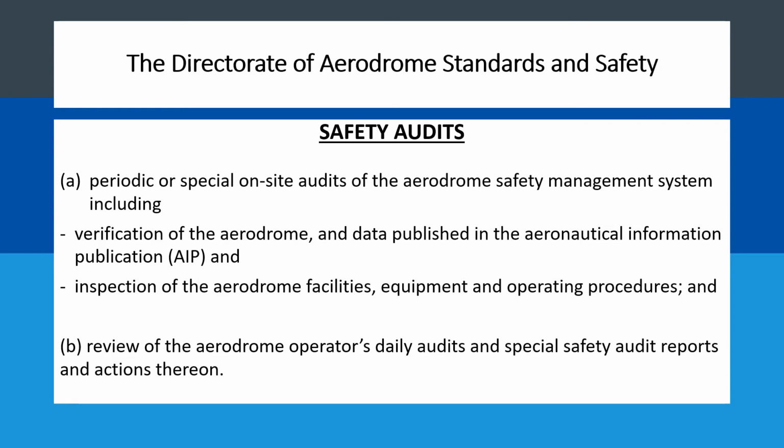Safety audits are mandatory activities that need to be performed by the Aerodrome Standards and Safety Directorate. These tasks and responsibilities include periodic or special on-site audits of the aerodrome safety management system, including verification of the aerodrome and data published in the Aeronautical Information Publication, and inspection of the aerodrome facilities, equipment, and operating procedures, and review of the aerodrome operators' daily audits and special safety audit reports and actions thereon.